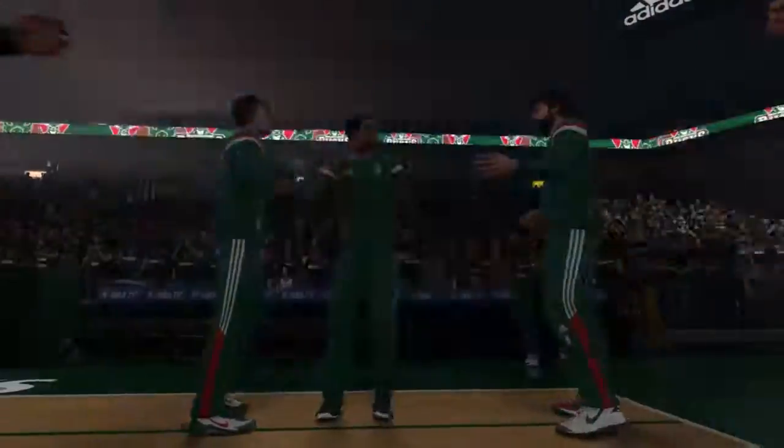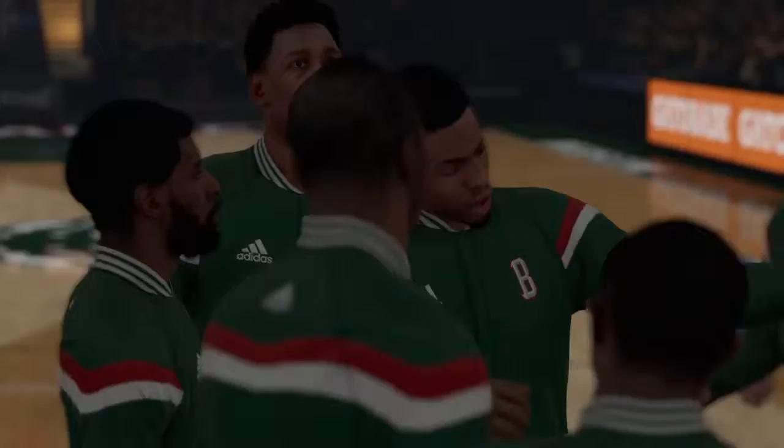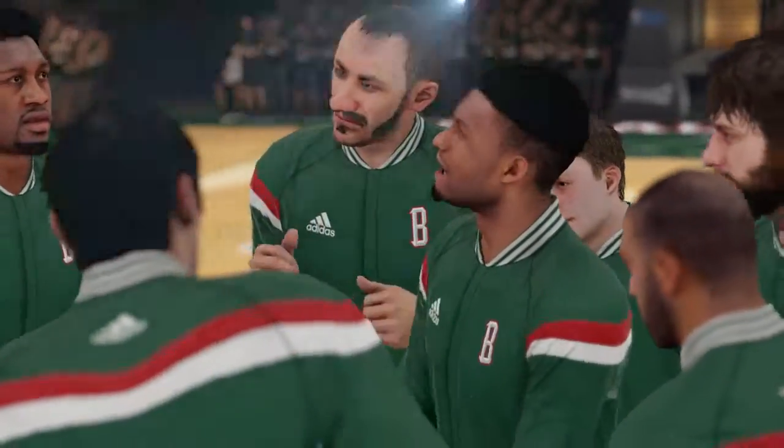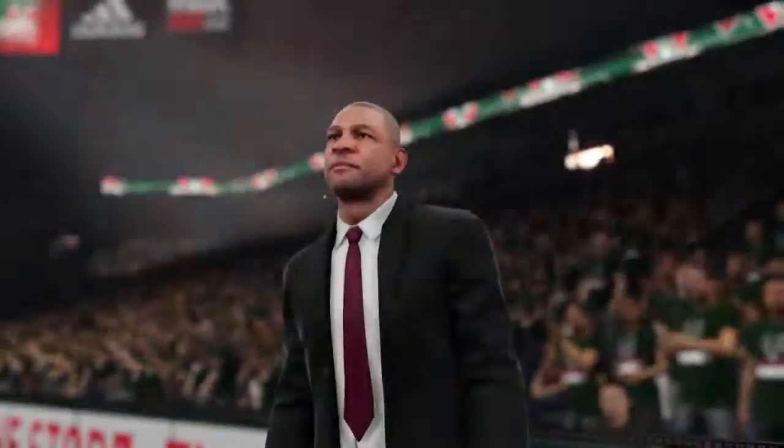A 6'3" guard, number 11, Brandon Knight. Starting at the other forward position, standing 6'8", number 12, Jabari Parker. Doc Rivers is the head coach for your home team.